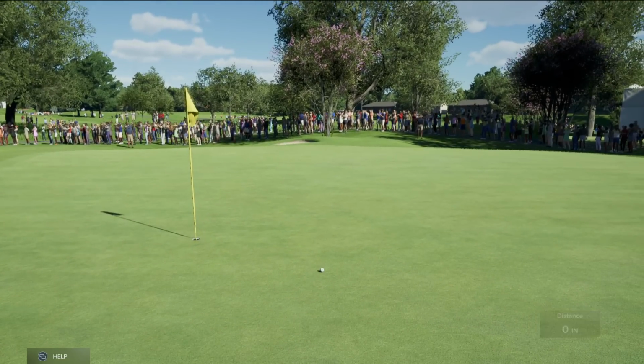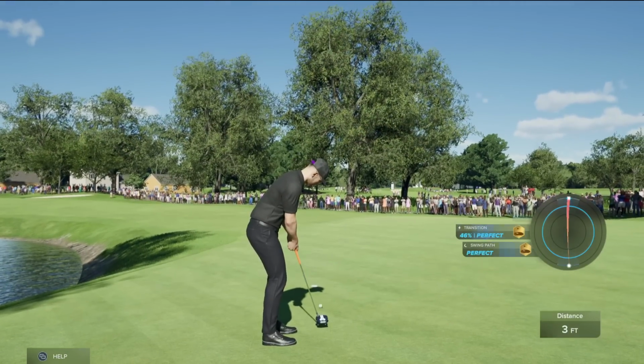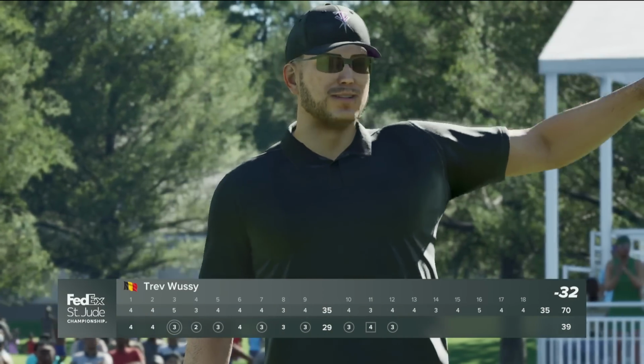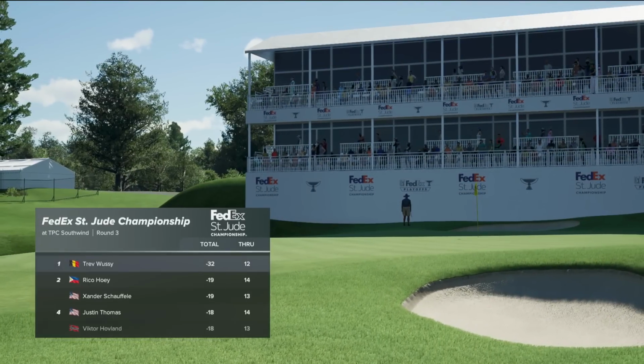Not bad. Oh, these are good for the momentum, these ones, right on 8 feet. Gee, that's good playing. 6 birdies in a round. And that'll see him remain in the same spot on the leaderboard.